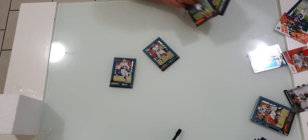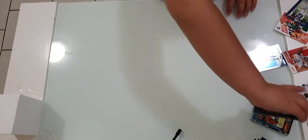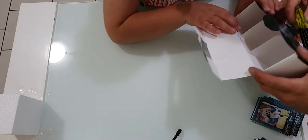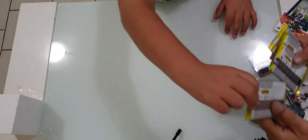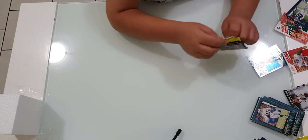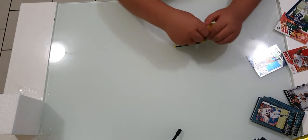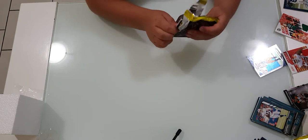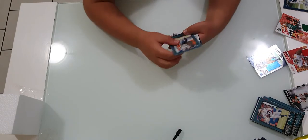Nothing else in here. Look how these boxes are. I like that. Yeah, that one. Yeah, it's a patch. I reckon that's a patch. Open it. It's a patch. I reckon it's a patch. What if it's like an autograph and patch? I like these patch cards. Auto? DK Metcalf.